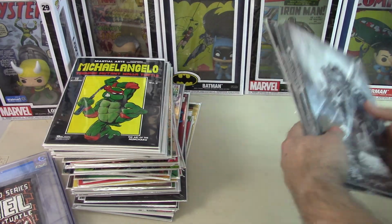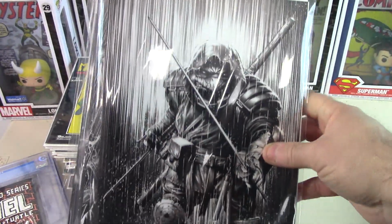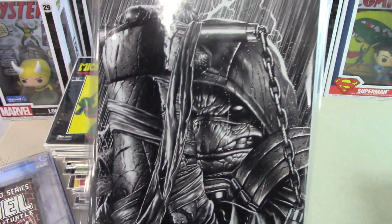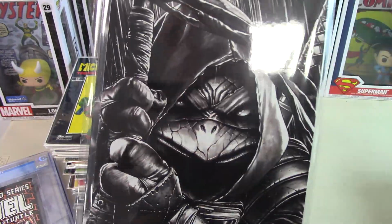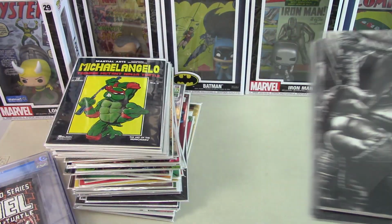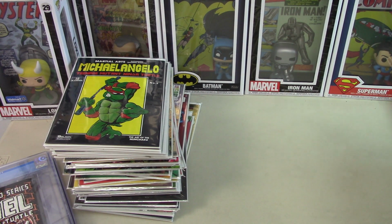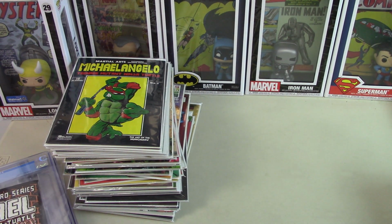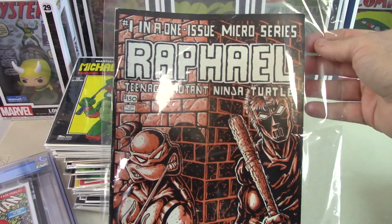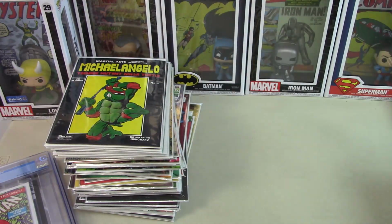They're basically trade paperbacks is what these are. But they're not standard size. Well, they do have some pretty killer covers on there. Pretty nice. And I've got a couple off to the side here. I'm gonna bring these around because these are really odd size, so I've got them separate on that micro series.